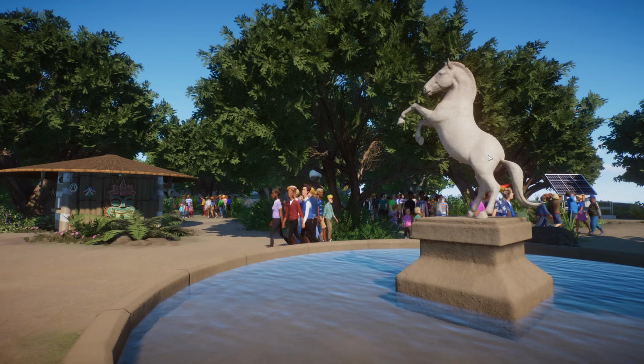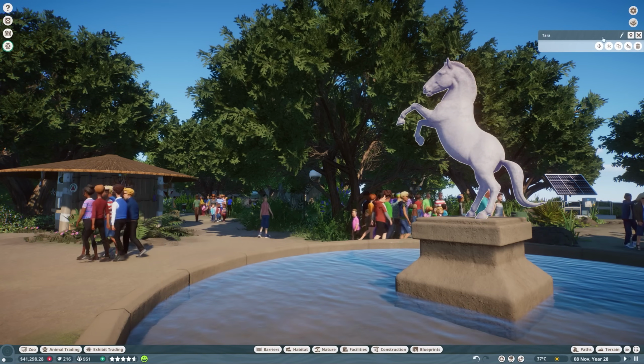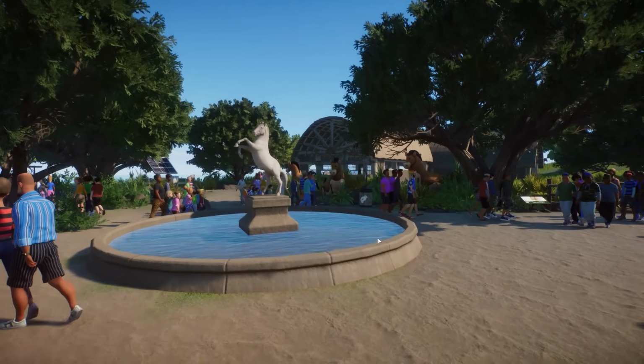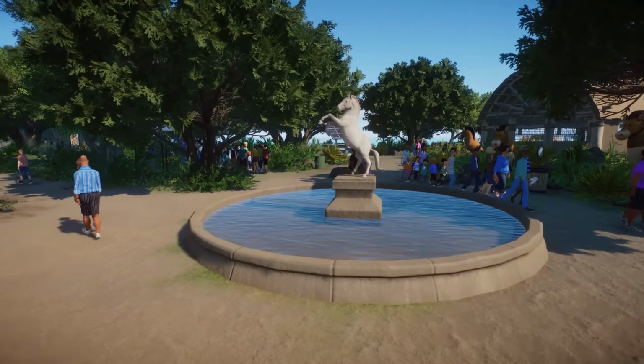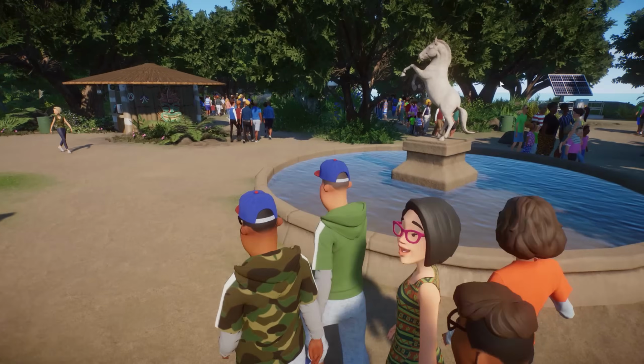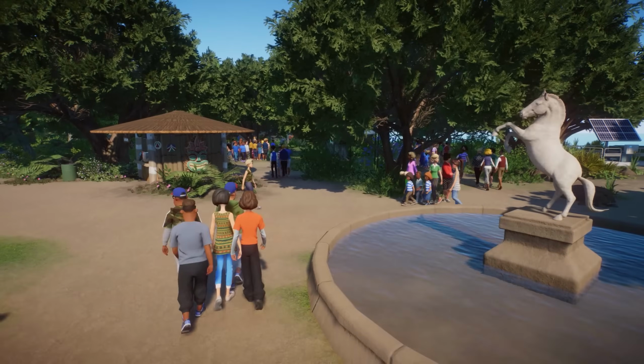In case you guys missed it, I added this horse statue, and thank you so much, Tara, for pointing out to me that we did have this beautiful horse statue. Now, we still need to work on this plaza here with the fountain, but I think that horse statue is just so good in the middle of this fountain. So I really do love it. Thank you so much for that suggestion.